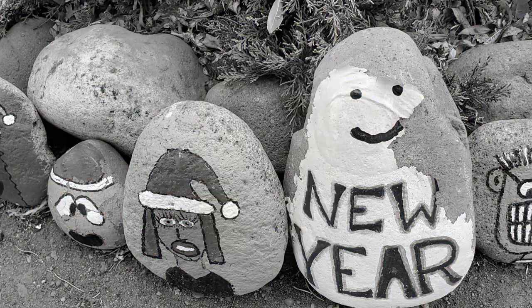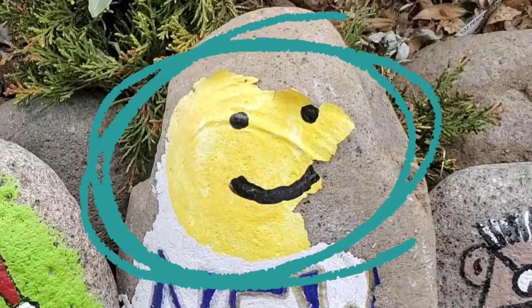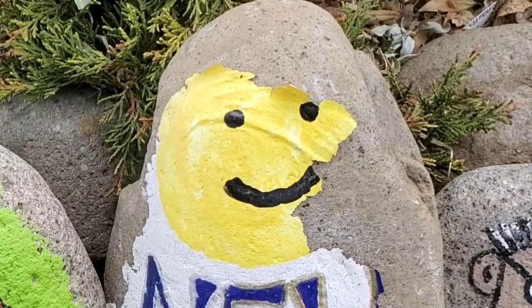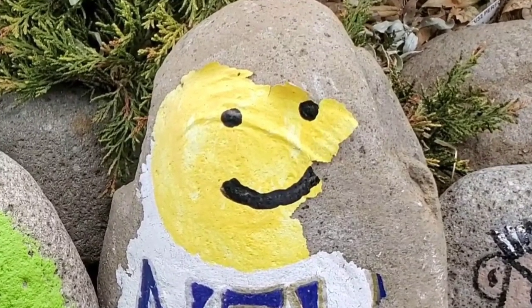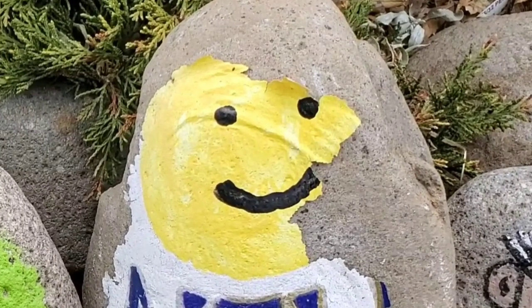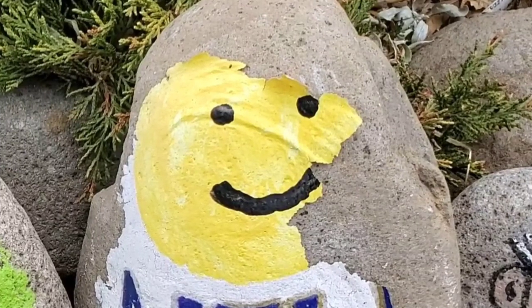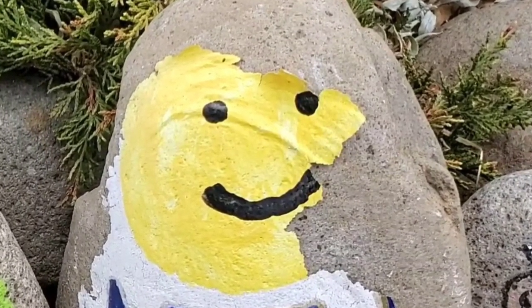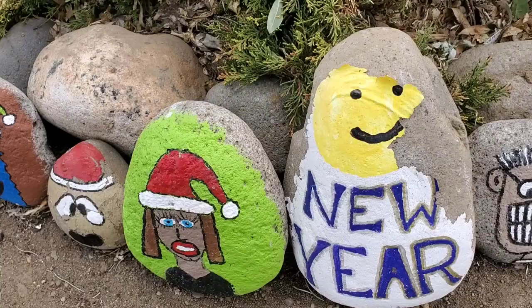I do want to pause right here and take a peek at this rock, and just as a reminder of why it's important to seal your painted rocks. When you seal them, it will prevent the paint from peeling up like this, and the danger of this is that it could peel up and become an environmental hazard, or an animal or a little bird could come along and think it's food and try and eat it, and then they could get sick. So it's just really important to seal your rocks.